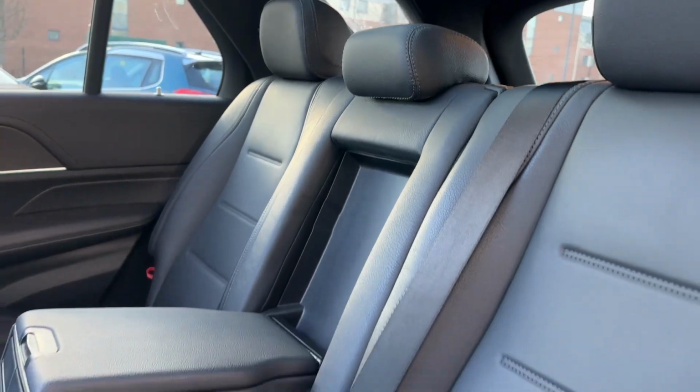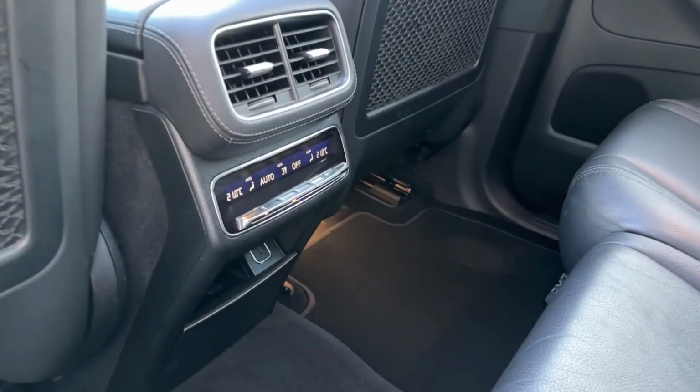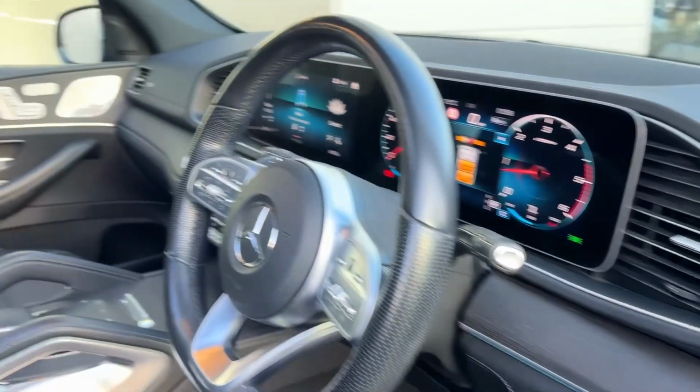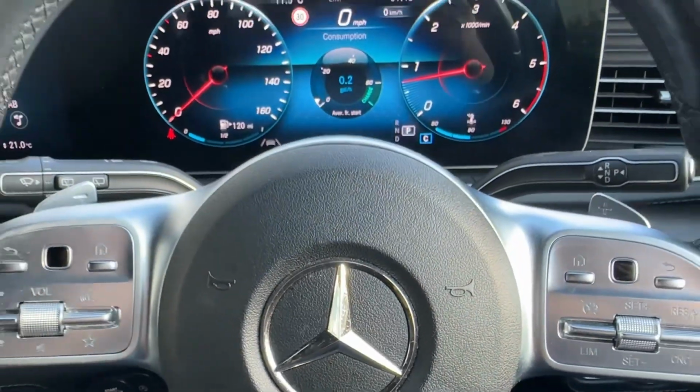Passengers in the rear won't be complaining either, as the full leather upholstery offers seating for 3 with a centre armrest, as well as 2 ISOFIX anchor points and 2-zone climate control for the rear. Whilst in the front, decorative door and dash inserts will grace the cabin with multicolour ambient lighting and front sport seats that will really hug you in and offer electric support and functionality.